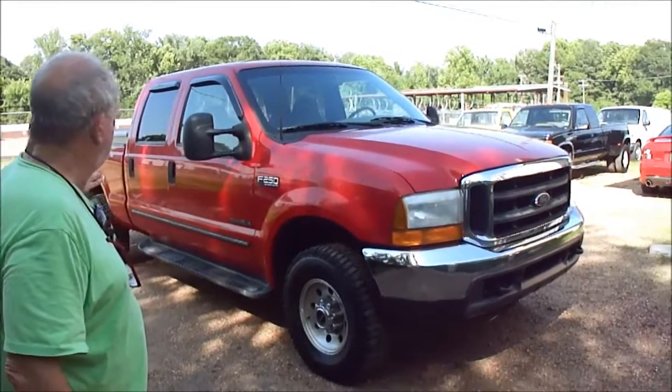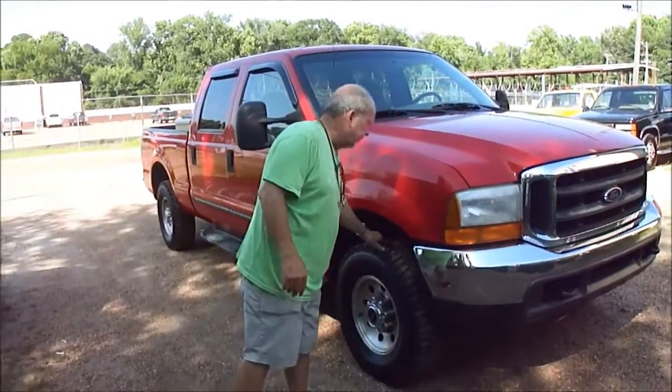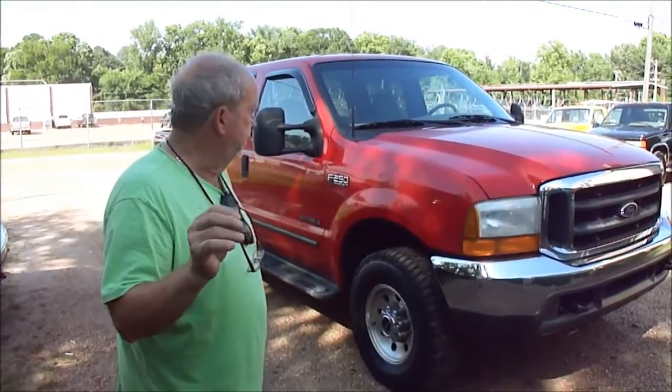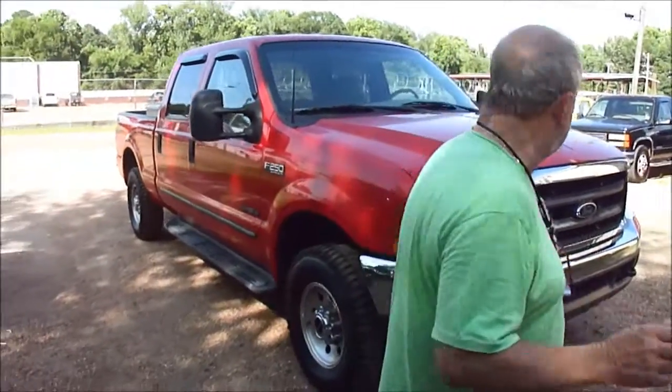It is a crew cab FX4. It's sitting on a brand new set of tires, folks. Firestones. I'll tell you now, they're aggressive and they make a little noise going down the road. You'll hear them. They're not going to ride like Michelins on your daddy's Cadillac.